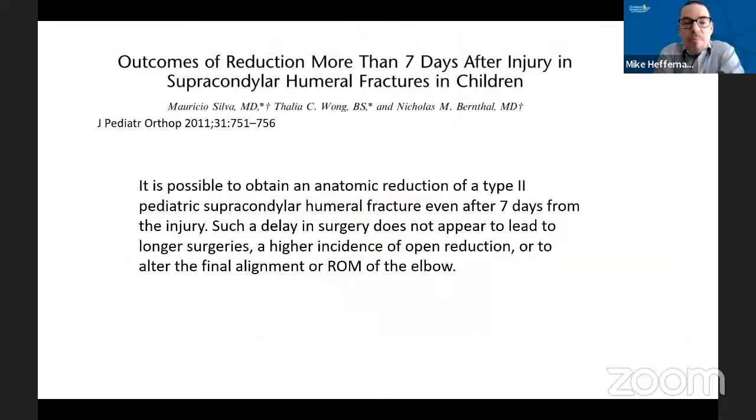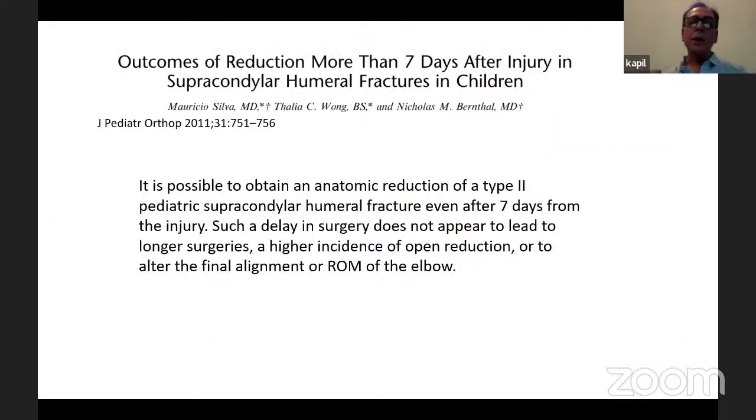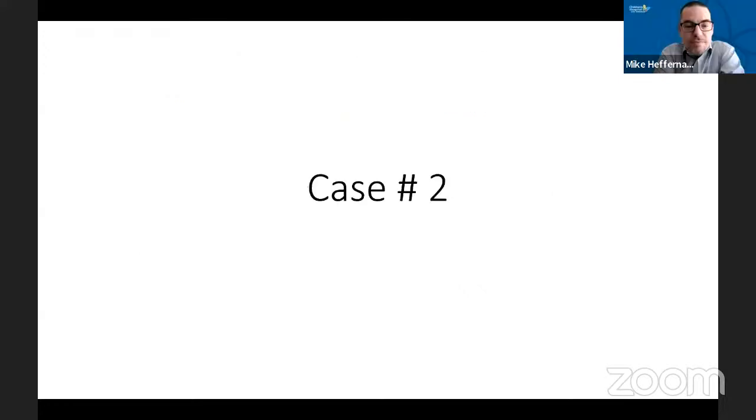So I make a comment. Yeah, go ahead, Dave. Sorry. So there's this paper which talks about this, that you can safely reduce these fractures even when they come in late or for late displacement. So yeah, you were saying something, Mike. Yeah. My quick question would be, so your osteoclasis, how did you do that? What was your technique? So just pushed on the olecranon and flexed the elbow. That was it. Yeah, it just cracked and fell into place.